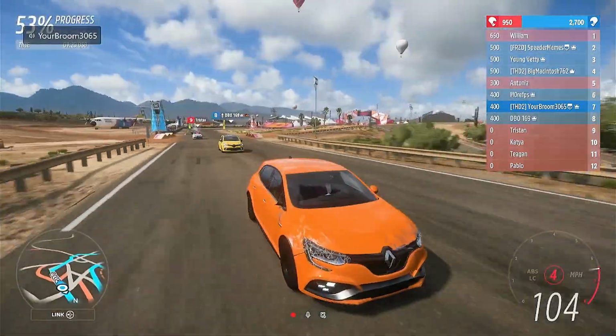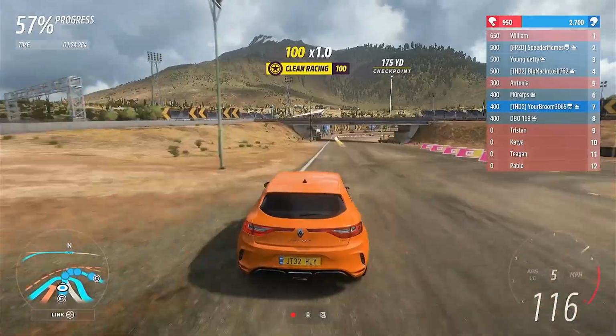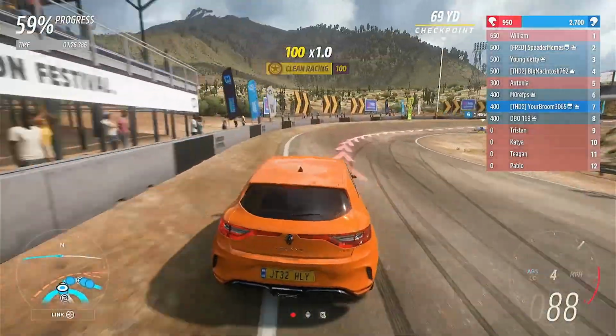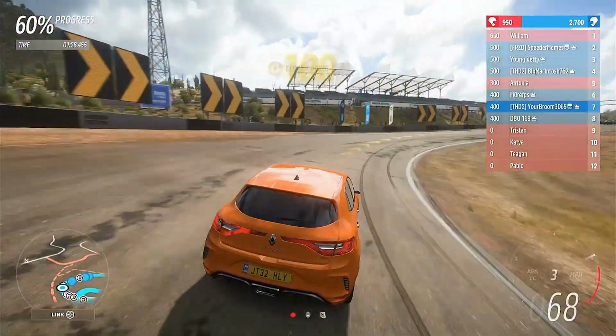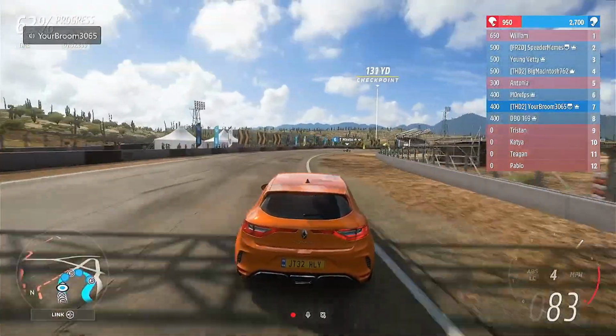Now, this could mean one of two things: either they're just making it easier for a lot of people to get reward cars, or we're starting to wind up towards maybe Forza Horizon 6, but I don't know so much about that. Let me know in the comments what you think. In the meantime, it is time to delve straight into why you clicked on this video.